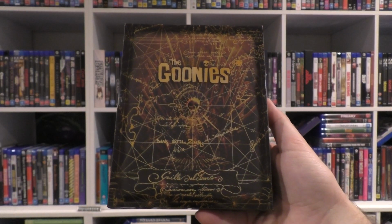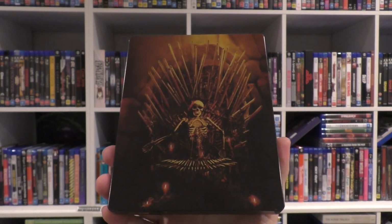Good time. It is not a good time, but it's a good film. Goonies. I'm not huge on the film, but I do love the Steelbook release, so that's kind of why I've kept it there, because it's just great. It's a great Steelbook. Graduate's good. Grandmaster, Grave of the Fireflies. Wow, some real happy films here, aren't they?